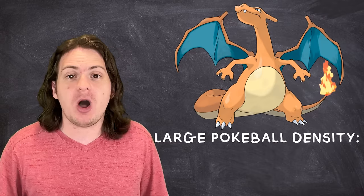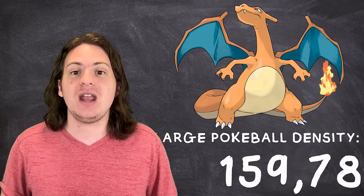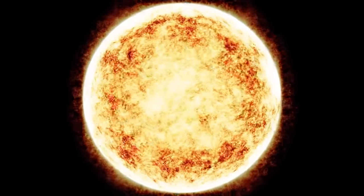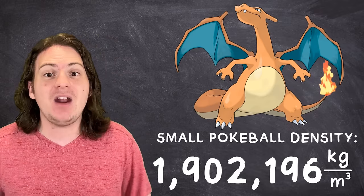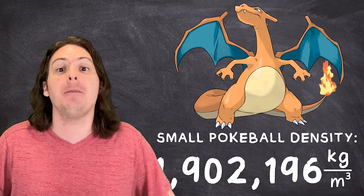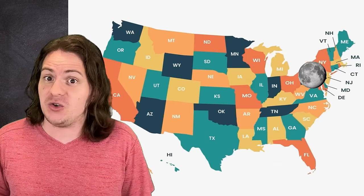The largest Pokeball would have a density of 159,784 kilograms per meter cubed, which is approximately the same density as the core of our sun. And that's the largest ball. The smallest one has a density of 1,902,196 kilograms per meter cubed, and now we're leaving the realms of things I can easily compare these numbers to. Let's see. It's like if you compressed the moon down to a ball the size of Pennsylvania.